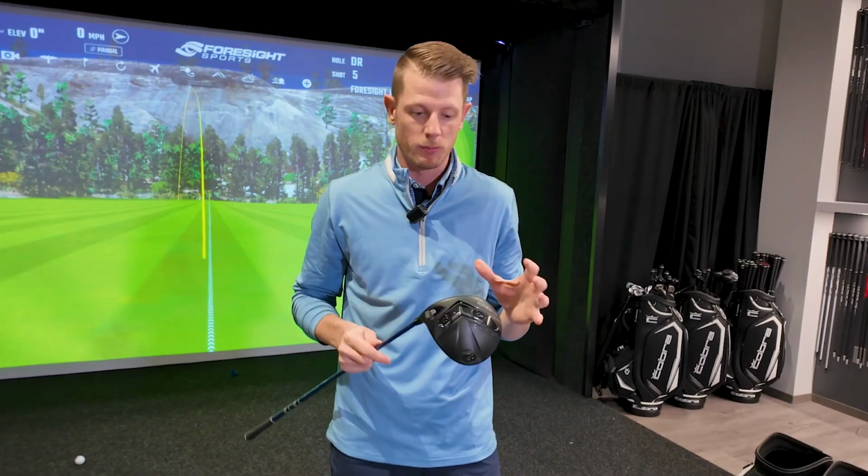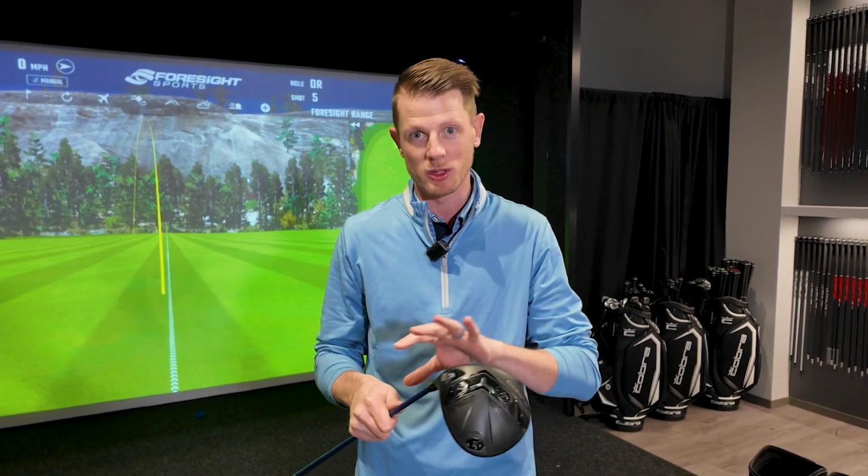All right, so to really put a bow on things here, what we're going to do is take this outside. We're going to hit it on the range. You nail the head first, then we move into some of the adjustments for the loft, and then you finish up with the shaft. So really looking forward to getting outside to hit this.